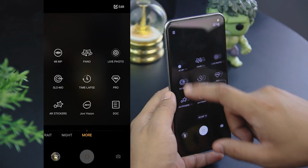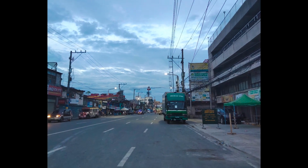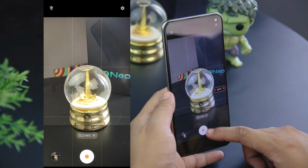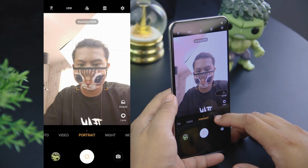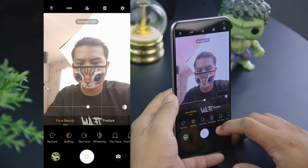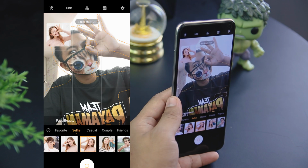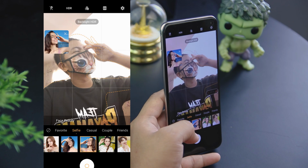The 48 megapixel mode can also be found here. This will enable you to shoot high-res images at full 48 megapixels, slow motion with 120 FPS at 720p, and much more. Now switching to the front, selfie enthusiasts will surely love this phone. It has the same features as the rear. You just need to copy the pose in the dash lines like what we are seeing right now, and that's a pretty cool feature.